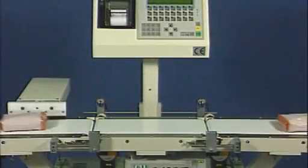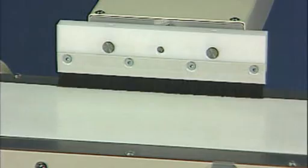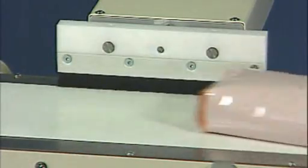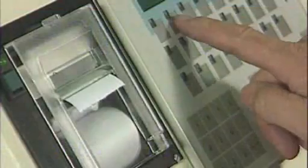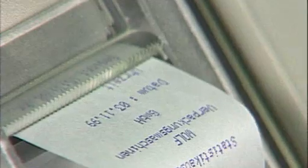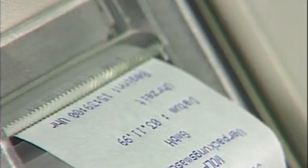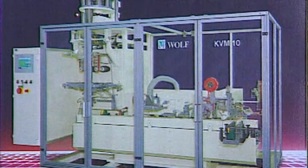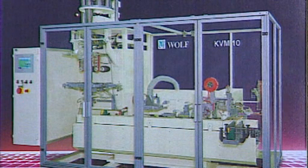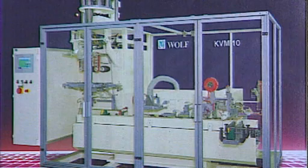Optional equipment. Printing or coding devices, additional label attachment. Check weigher. Customer-specific transport systems. Modem connection for remote data transmission. PC connection. The new KVM offers the user the highest marketing flexibility at an outstanding price-performance ratio.